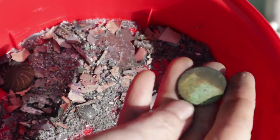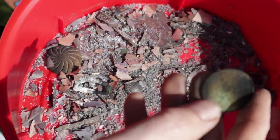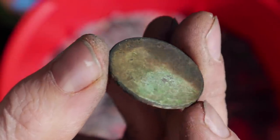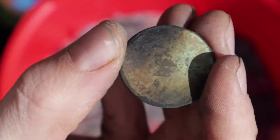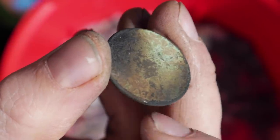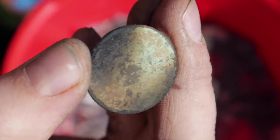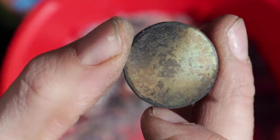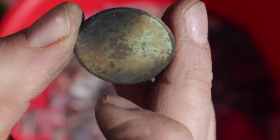Well, there's another coin there. I'm going to show you that quickly. That looks like a field find because it's got that sort of hue about it. Again, I can't work out what that is. It's probably a Georgian coin, a bit worse for wear. Just went in the box. Rough around the edges. Again, look at that weird patination that's occurred. Crazy.